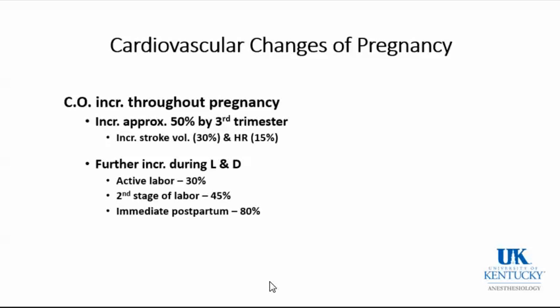So in terms of cardiovascular changes of pregnancy, cardiac output increases throughout pregnancy. By the time you get to the third trimester, cardiac output has increased by about 50% above pre-pregnancy baseline. This results primarily from an increase in your stroke volume, although you also see a small increase in heart rate. And then when you get into labor, you see even greater increases. And this is why labor and delivery is a particularly crucial time in women who have underlying cardiac disease.